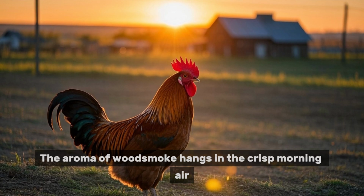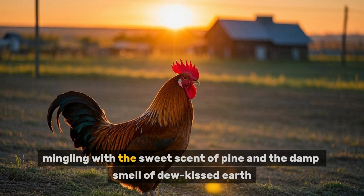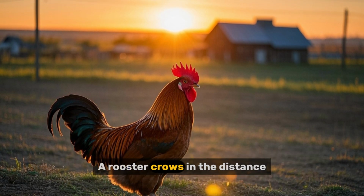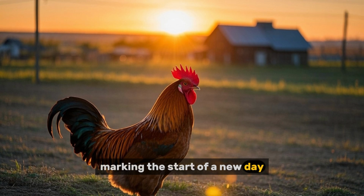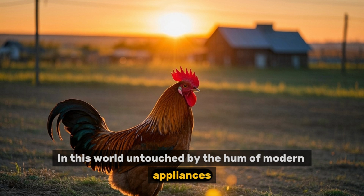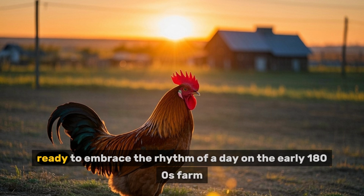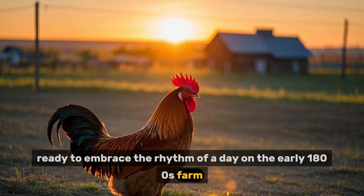The aroma of wood smoke hangs in the crisp morning air. It's mingling with the sweet scent of pine and the damp smell of dew-kissed earth. A rooster crows in the distance, marking the start of a new day. In this world untouched by the hum of modern appliances, the rising sun casts long shadows as a family stirs into life, ready to embrace the rhythm of a day on the early 1800s farm.